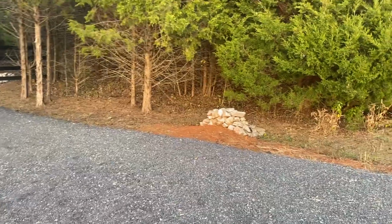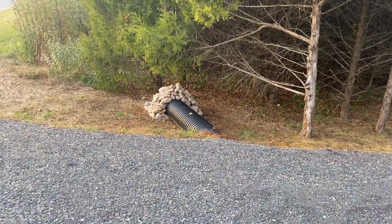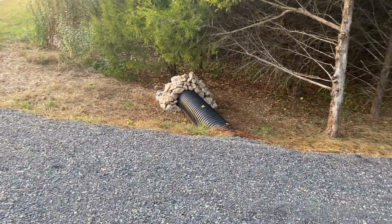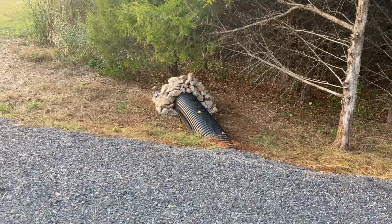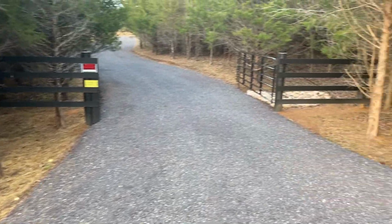Number one, install this driveway. I got some rocks for the end of the culverts. In between the driveway and the rocks is going to be dirt when the foundation is dug for the house, which is hopefully soon. It'll fill in all that area right there.